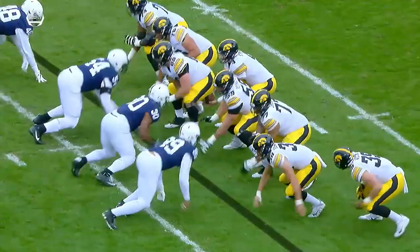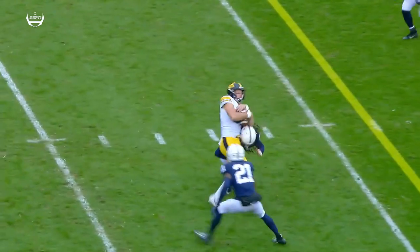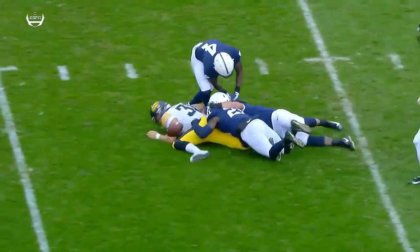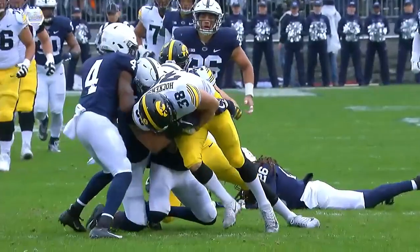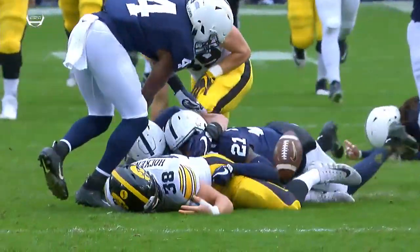TJ Hockenson has become a huge weapon for Nate Stanley, running seam routes. See, he's fighting for extra yards. See if he went down. His knee was down here before the ball came out. 32-yard play. Yes. Recovered by Weeding. We have a timeout. Definitely a fumble.